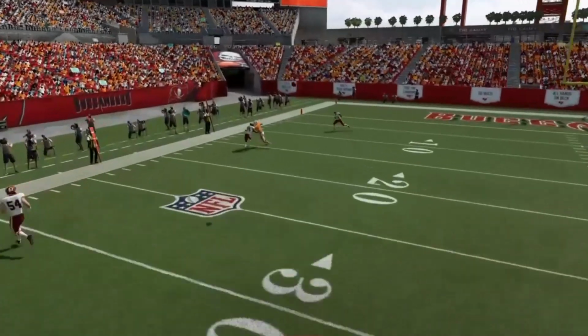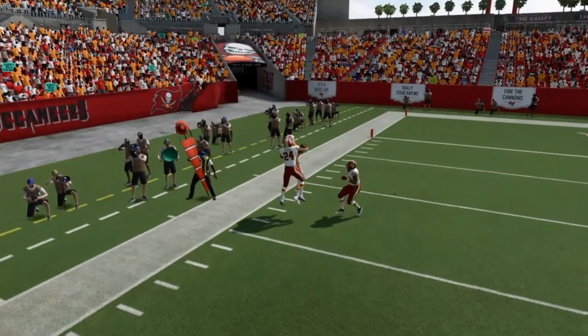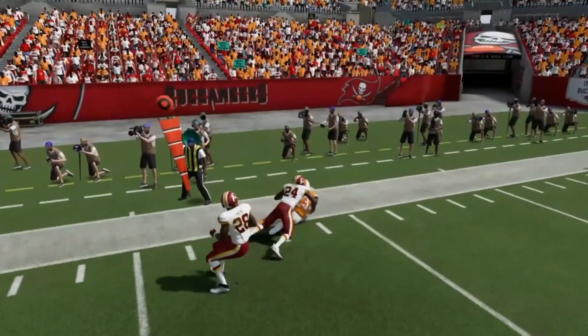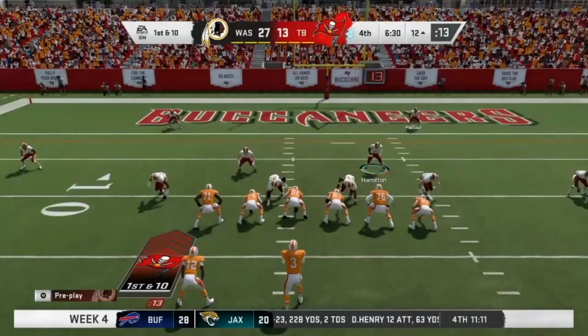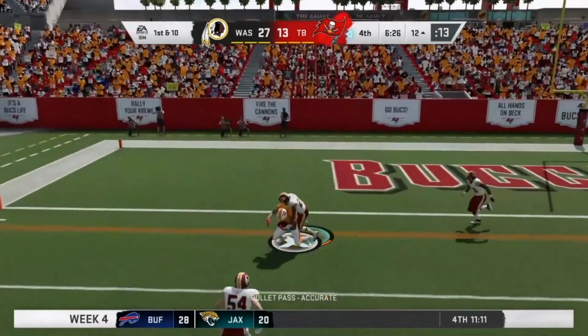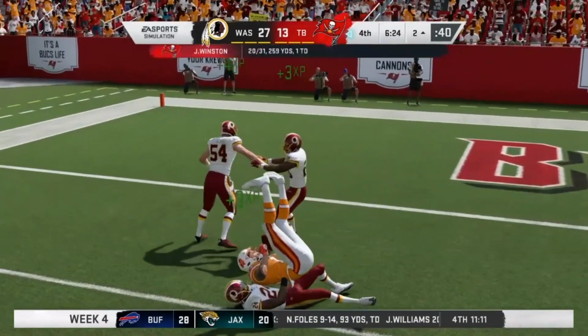Look at this one again. The one-handed grab. He said, "Obi who?" as he makes a beautiful one-handed sideline grab. And he's got the Buccaneers inside the 20. Here's to the 12. It's Mike Evans with another huge catch.